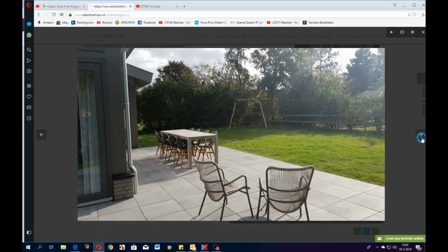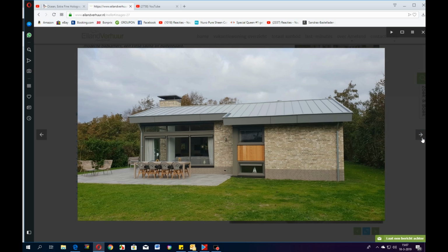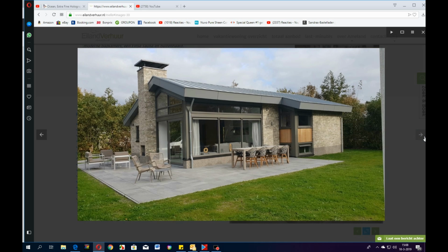This is the outside. Nice piece of grass where the dog can play. It has lovely parts where you can sit, so I'm really looking forward to it.